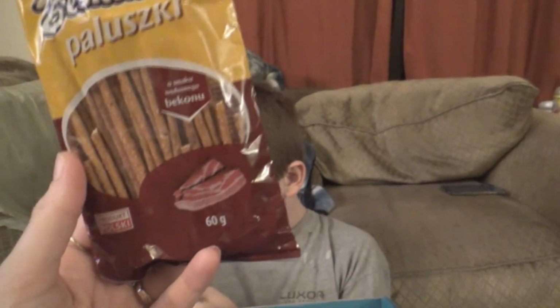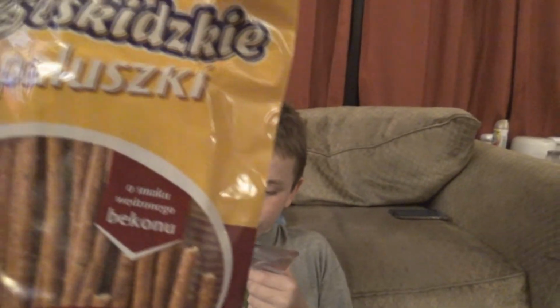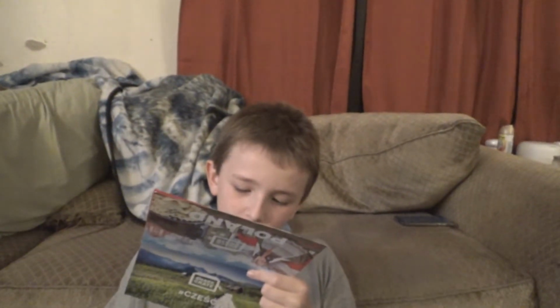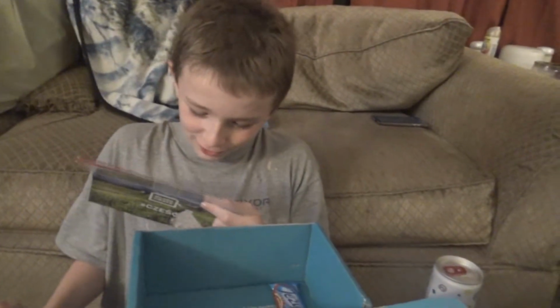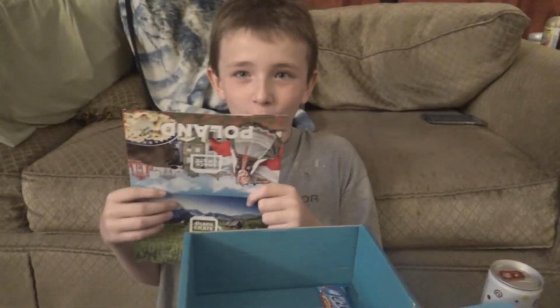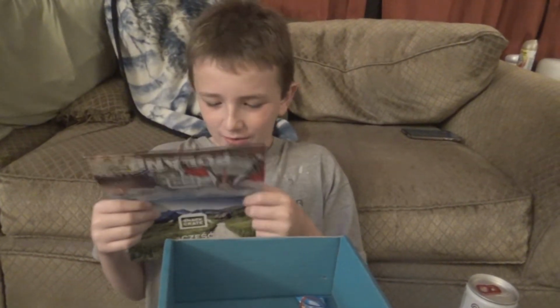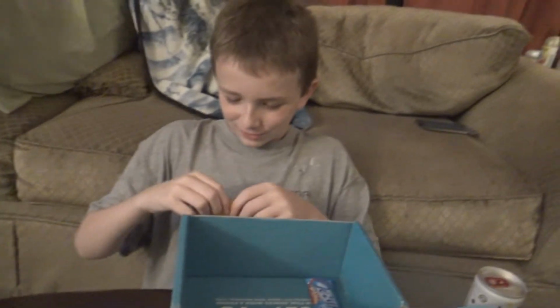Paluszki Bekon. Crunchy pretzel sticks infused with delicious bacon flavor. The perfect accompaniment to a cold glass of... Okay. So, this might be a good treat for your dog because it's bacon flavored.